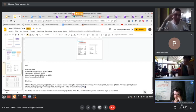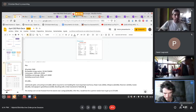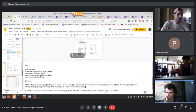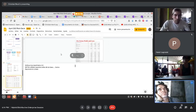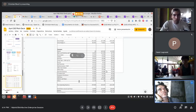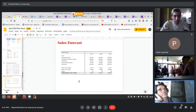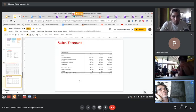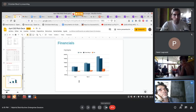I now have $36,000 of my own savings, and I'm going to need to double it. So I need partners or a loan so I can get that money. So yeah, that's a little bit about my expenses. This is not completely done. Sales, first year, second year, third year, financials.